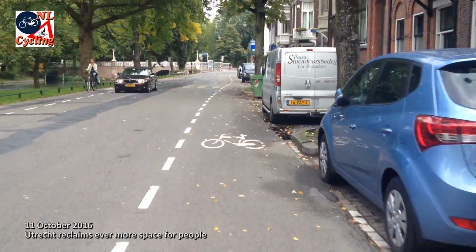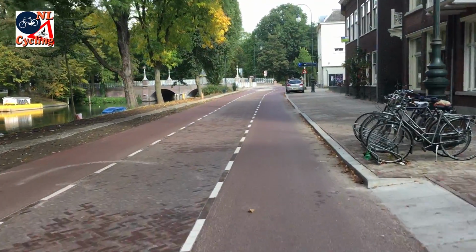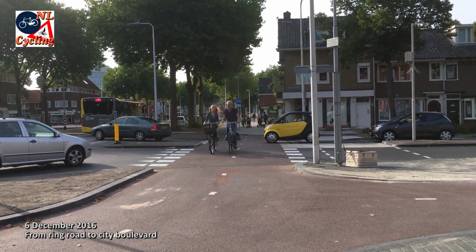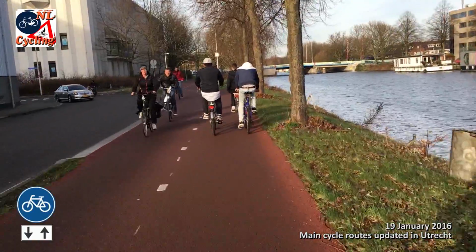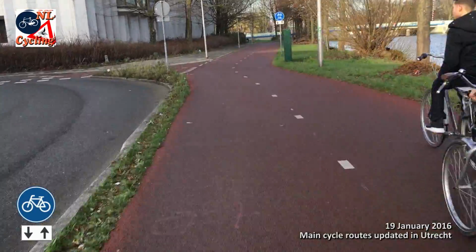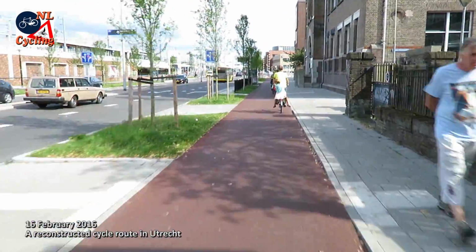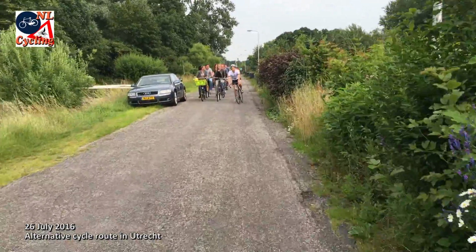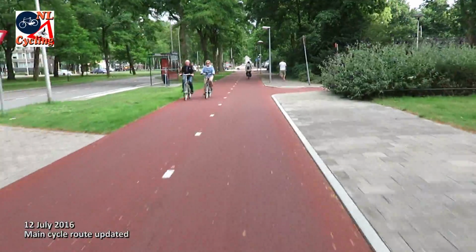This street also got more space for walking and cycling. This signalized intersection became a crossing with priority for cycling. This main cycle route was upgraded with new asphalt. The same happened in this main city street. This route will be updated soon, so it can serve as an alternative to this route.